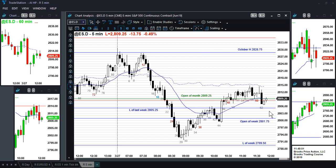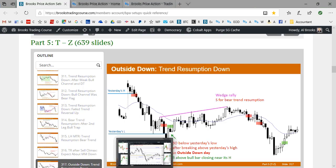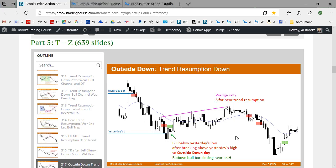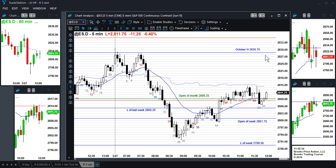The bears are hoping for trend resumption down. But I think the rally is just too many bars, too many points, and we're at a really important magnet. If we start getting bear bars closing near the lows, we could get a sell at close finish. But right now, more likely, look where we are with 20 bars, right around the open of the month. Is it buy the close? Nope. If you're buying, you have to buy low. If you're selling, you want to sell high, like below 61.